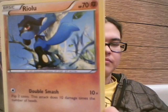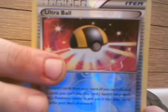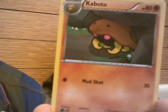Here's my code card. Okay, let's see here. We got Rulu. Cottonee. Burmy. Schnabel. Bronzor. Mostly all of these are commons. I got an Ultra Ball, Rotom, Kabuto, Loudred, and another Fairy Drop.